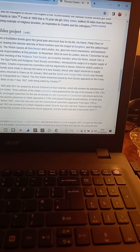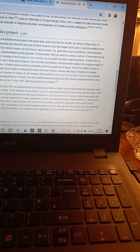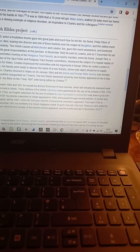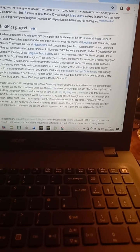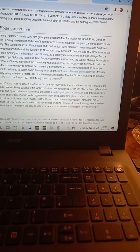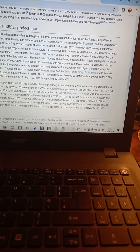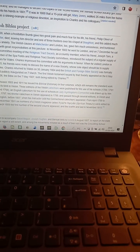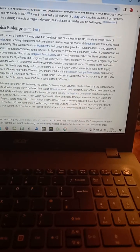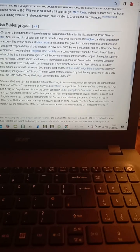Charles returned to Wales on the 30th January 1804, and the British and Foreign Bible Society was formally and publicly inaugurated on the 7th of March. The first Welsh Testament issued by that society appeared on the 6th of May 1806, the Bible on the 7th of May 1807, both being edited by Charles. So yes, I was right by saying he had something to do with the Bibles in Welsh.